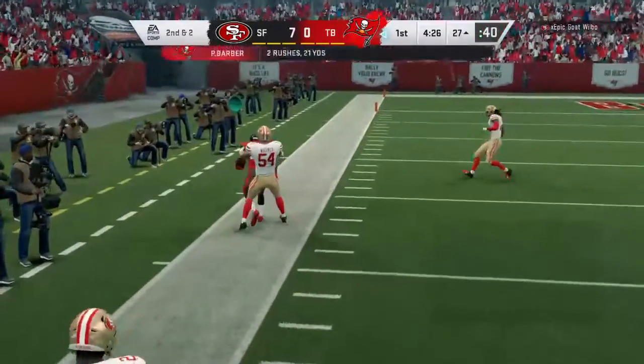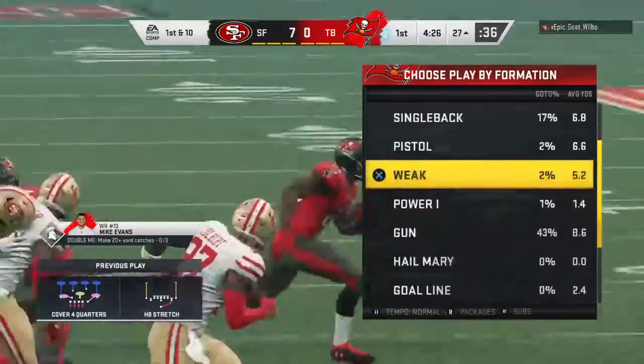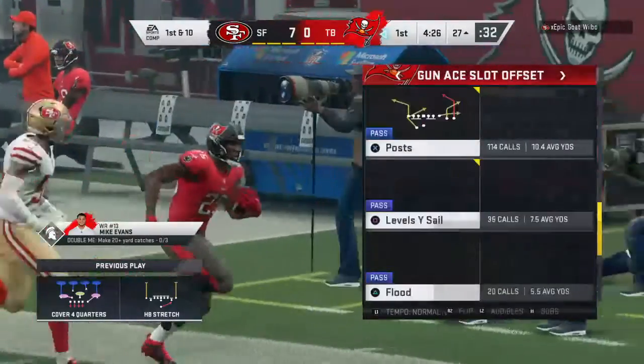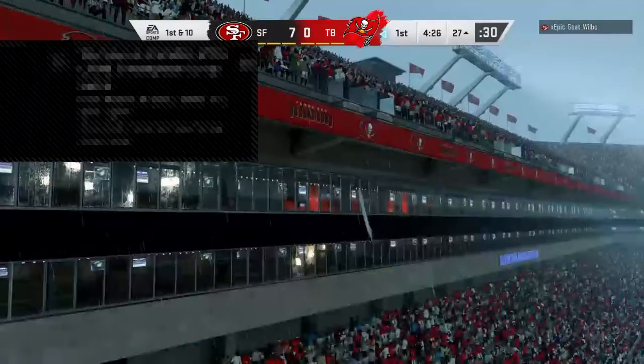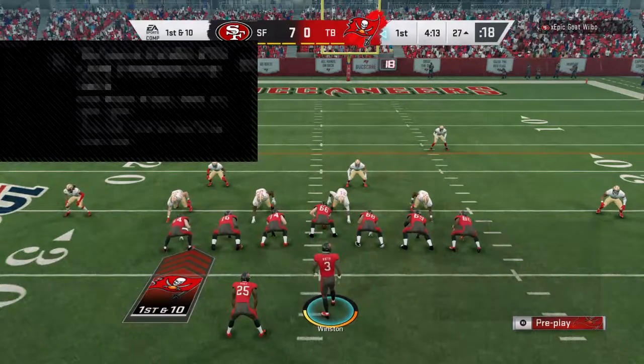Well, he is out of bounds, but not before he's inside the 30. A gain of 13. It's a first down. A couple of nice carries back-to-back here, establishing the ground game a bit. Yeah, these aren't bare-bones runs now. I mean, they're getting substantial yardage, the kind of yards you're looking for, right?